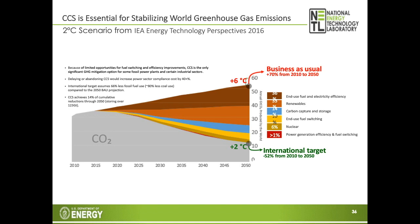In that analysis, they concluded that carbon capture and storage would have to be used to achieve 14% of the reductions. And that's even though they also assumed that overall fossil fuel use would decline by 2/3 compared to business as usual. So in their scenario, they assume that much of fossil fuel use goes away, and yet we still need CCS for 14% reductions. Some of that CCS will also be applied to biomass utilization.